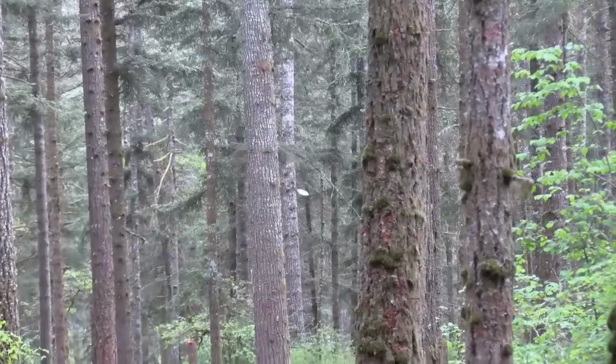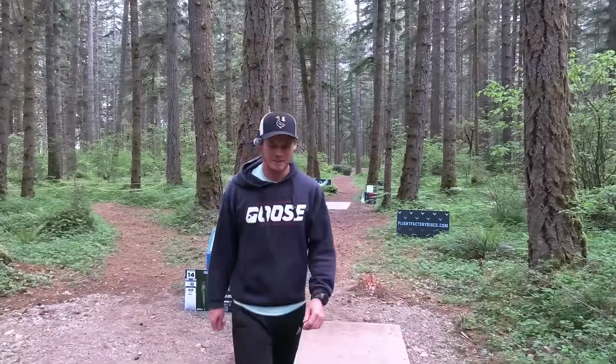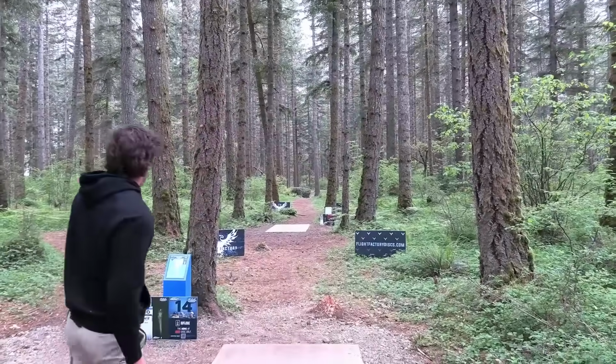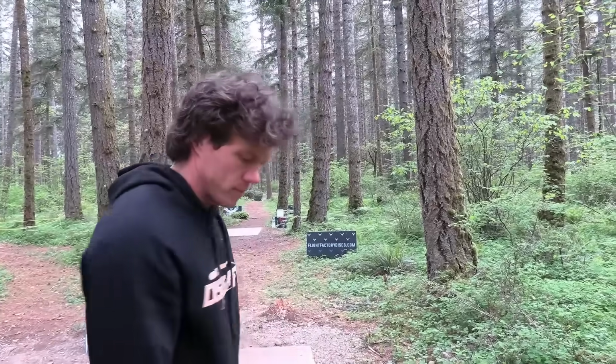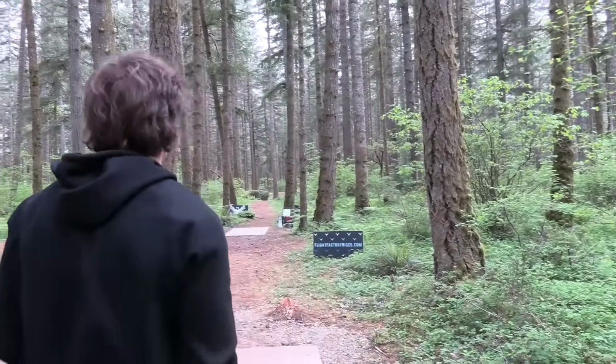I got it around. Oh, I didn't get around that tree. Wow. Dude, the depth perception in these woods is tough sometimes. Yeah, that one got me bad. I need that same shot, but 20 feet lower, so it flips up a little bit more. You're thinking Raptor's a good distance here for you, probably? For me, last week at Champs Cup, I was throwing it that far. Yeah, I did the Raptor yesterday here, though, and I think it was also good.